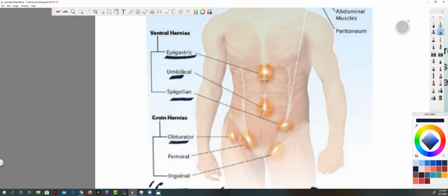The obturator, I've got a picture for that one, but I'll just draw really quickly. If I draw, oh God, looks like underwear. Nope, can't draw it. So if I can't draw it, don't do it. I'll show you that one in a second. There's a canal actually built within the pelvic bone itself, and an obturator hernia can occur.